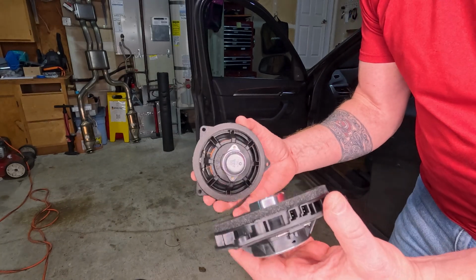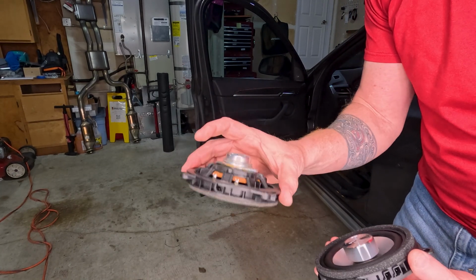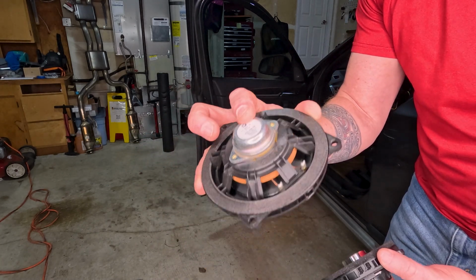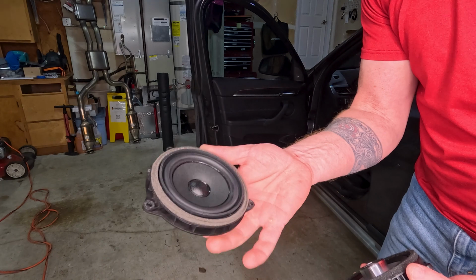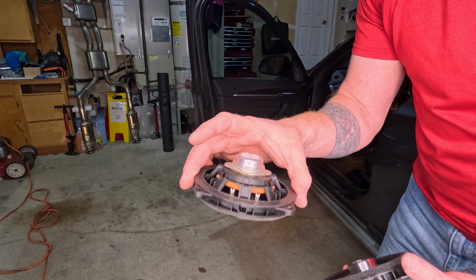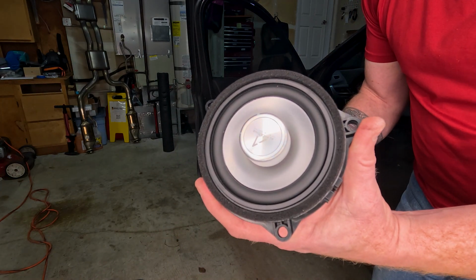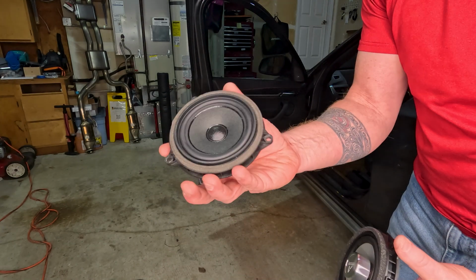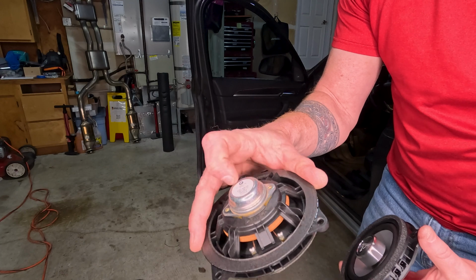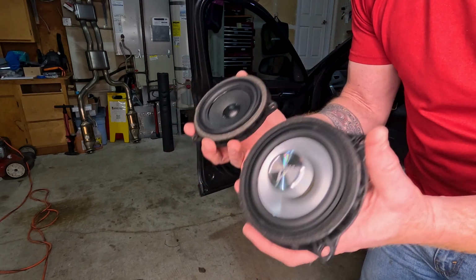You get an opportunity here. Let's compare these. So here are the HiFi mids. Look at the size of the magnet on the back of that. That magnet is about the size of what you normally see on a tweeter. I love BMW, but man, these HiFi speakers are terrible. And look at the difference in the Alpha Ones. It's just night and day. And the tweeters are even more dramatic. If you see the HiFi tweeters, their magnet on the back is about the size of a dime. It's terrible.